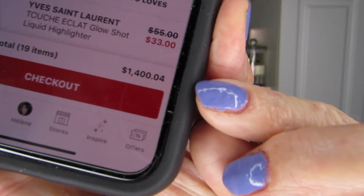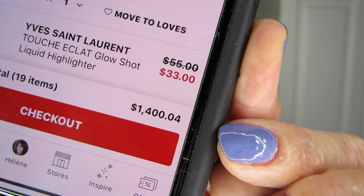That's it. That is my cart. It comes to, no joke, $1,400 Canadian. So that's including the tax. So I just made it to the equivalent currency conversion for $1,000 US, including tax.